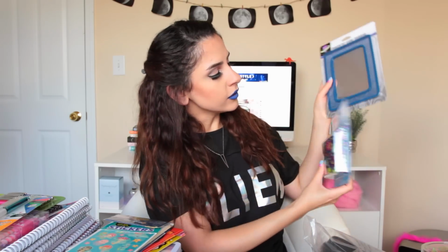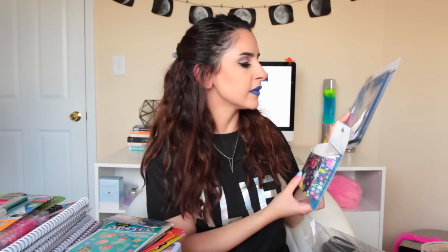In case you guys have a locker and you want to kind of deck it out a little bit, I also got you guys this mirror that is magnetic, so you can just attach it. And I also got this little, what is this? Like a magnetic locker bin, so you can keep your lip gloss in there, a hairbrush, fix up your hair or whatever in between classes if that's something you want.